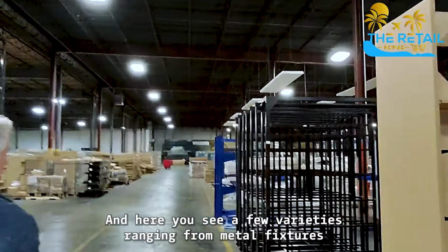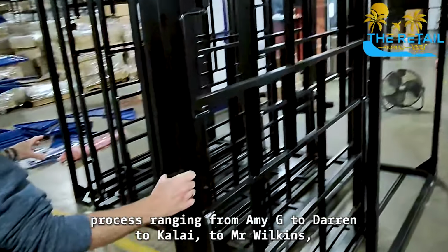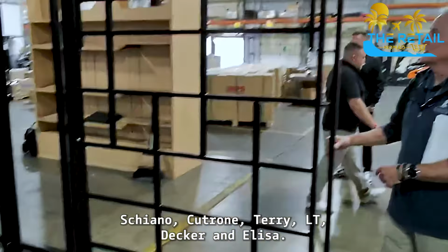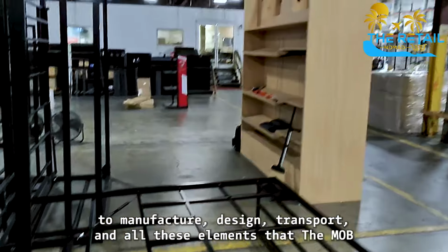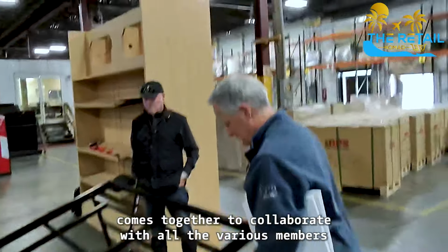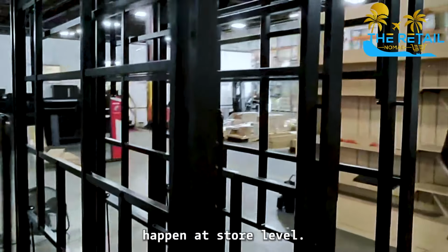So thanks to all. And here you see a few varieties ranging from metal fixtures to wood millwork, but kudos to the entire Flexecution team managing the installation process, ranging from Amy G to Darren to Kalai, Mr. Wilkins, Shiano, Catrone, Terry, LT, Decker, Elisa. I mean, we've got a massive team put together that it takes to manufacture, design, transport, and all these elements that the MOB comes together to collaborate with all the various members and partners that you see that it takes to make things happen at store level.